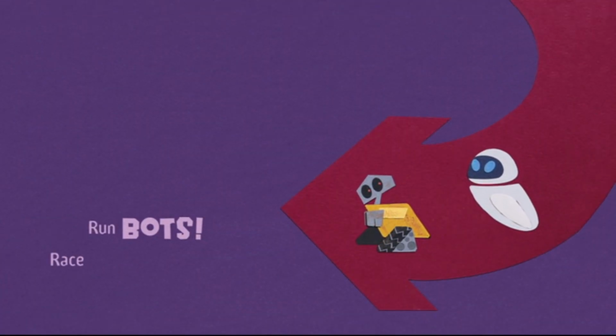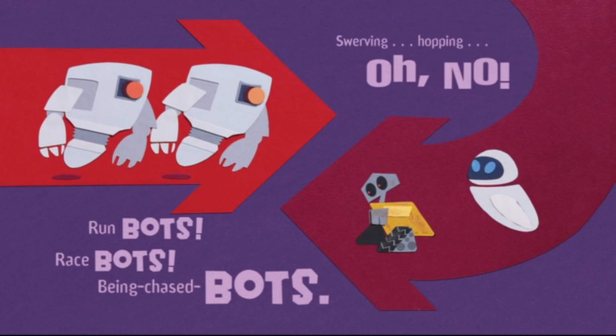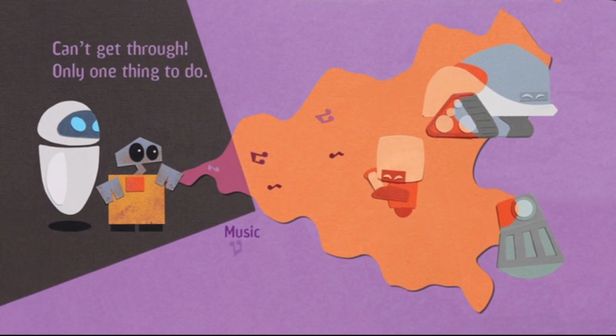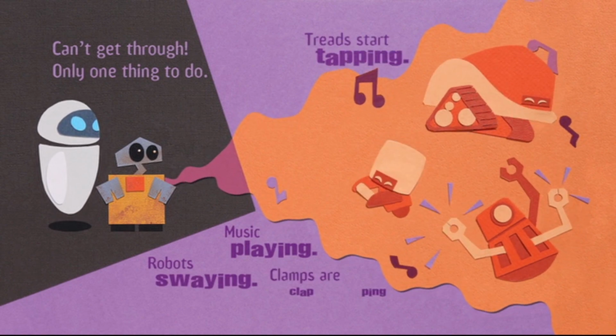Run bots, race bots, being chased bots. Swerving, hopping, oh no! Stopping? Can't get through. Only one thing to do. Music playing. Robots swaying. Treads start tapping. Clamps are clamping.